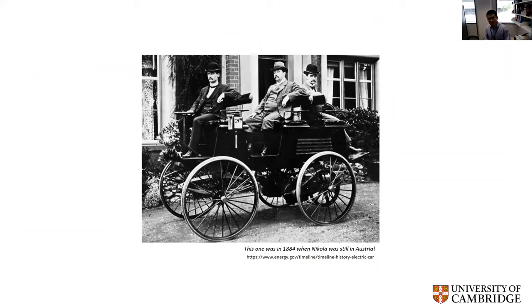And now let's move on to some applications. Electrification of transport is something I'm very interested in. And I have this picture, it was taken in 1884. At that time, Nikola Tesla was about 28 years old. So that is long before Elon Musk's Tesla motor, about a century before.